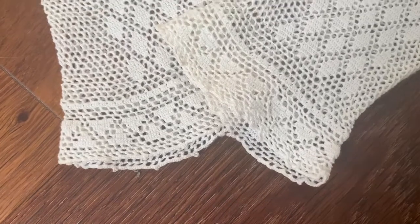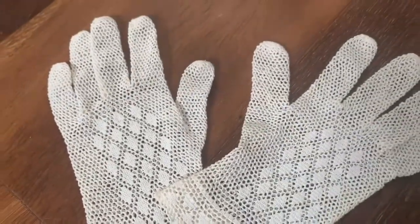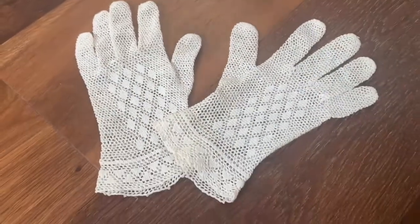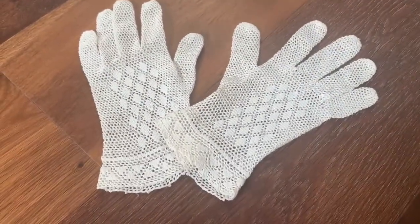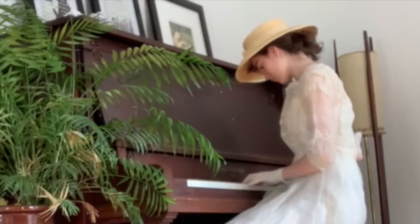The gloves that I'm wearing are a little lace sort of mesh material, very, very Edwardian. I also don't know when these are from, however, I know that they're vintage. The little parasol was not vintage, that was bought new. The hat is vintage, I, again, just don't know from when.